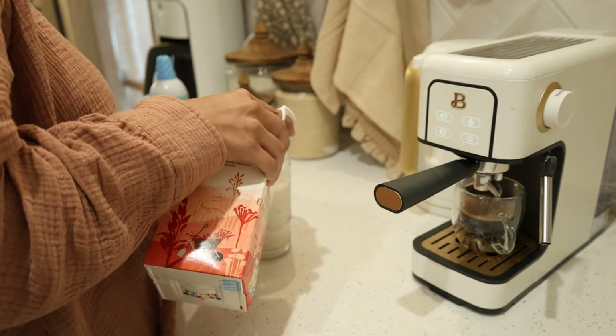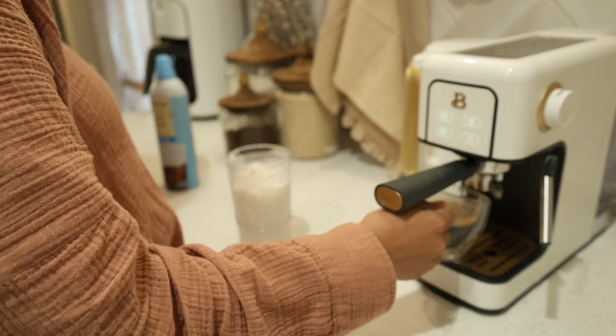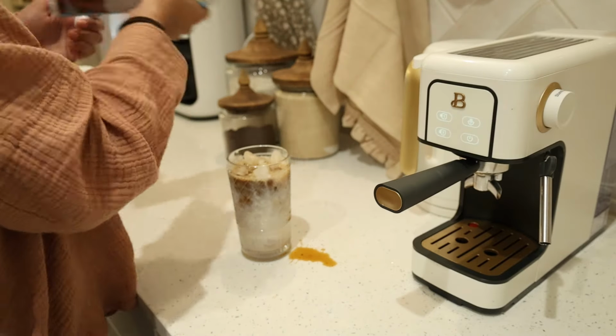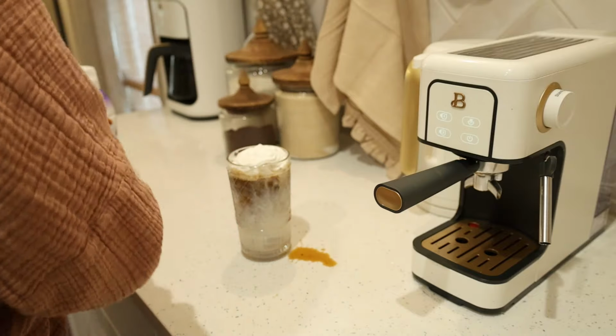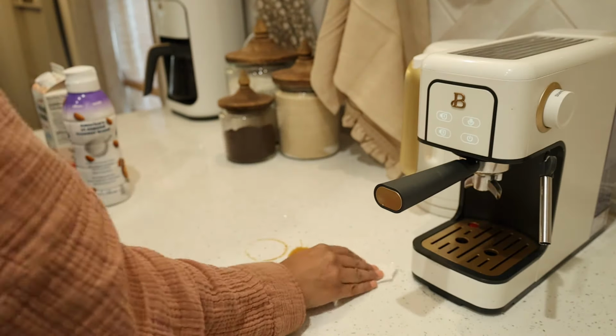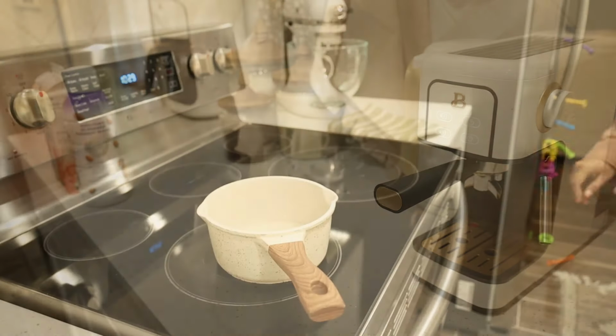So again, just walking you guys through our afternoon. This is usually right after dinner. I need a pick-me-up for the next few hours, so I've been making my coffee at home. I was getting really bad at getting a coffee from Dutch Bros almost every single day. So Jonathan actually gifted me this espresso maker for my birthday.